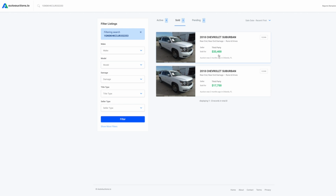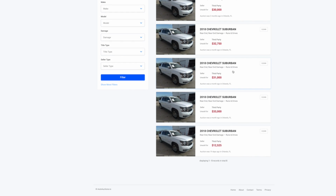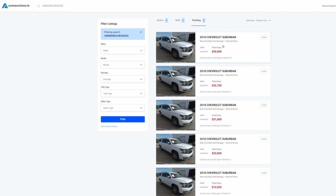It's amazing how sometimes you can look at an auction like this and see what something sold for, and then immediately what it sold for after, and how much of an increase or how drastic of a decrease that could have. Here are the pending offers: 12, 33, 31, 32, 30,000. This is another example of what AutoAuctions.io is great for. You can see cars that have been declined offers in the past where they've had completed sales, or they're currently for sale but have had completed sales in the past. You can see the offers, and you can see that they were declined, so you get a better idea of what you're going to have to beat if you want to win that vehicle.